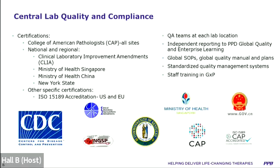In addition to the CAP and CLIA accreditation, we also have the New York State license for the US lab, and then there are ISO certifications for our US and EU labs. And just to ensure the quality of those, we have QA teams in each of these locations, with independent reporting to the corporate office. All of them have the global SOPs and quality manuals, and the training and everything is exactly the same in all four labs.